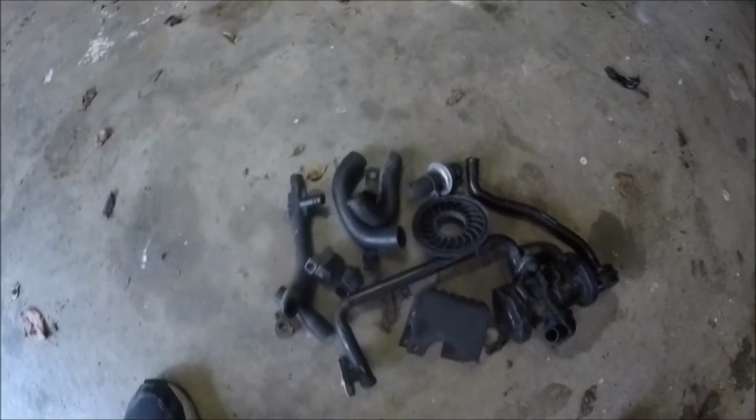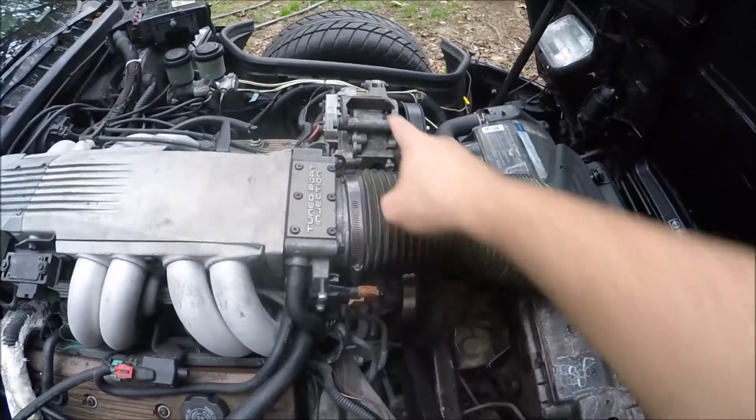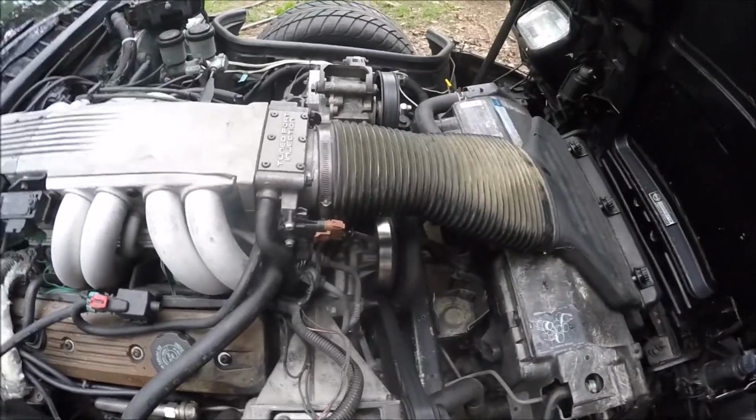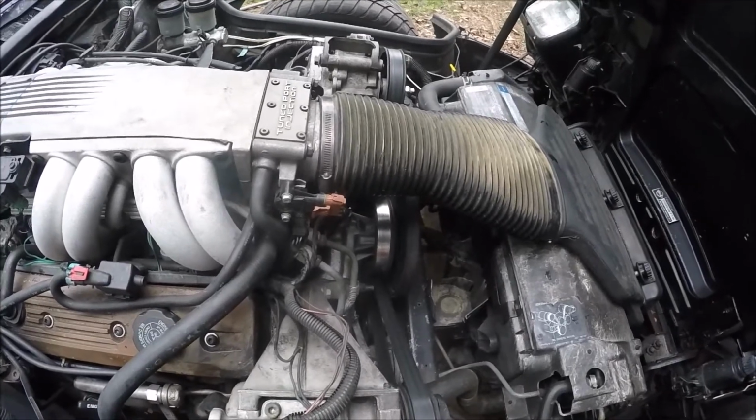There are two sensors right here. I took them out as well. You can unplug those without any adverse side effects. So that's the air pump. It will stay there because I gutted it. So now it's just a bearing pulley. It doesn't actually pull any horsepower or anything like that.